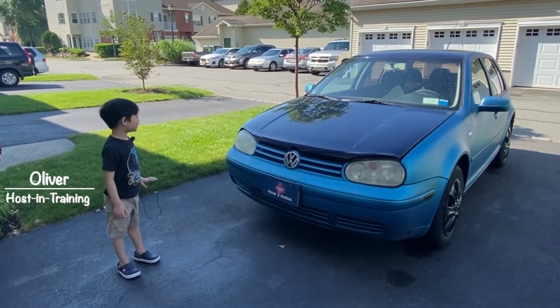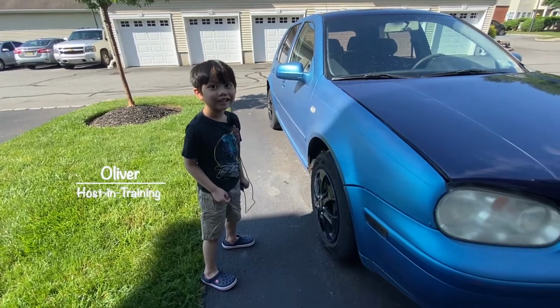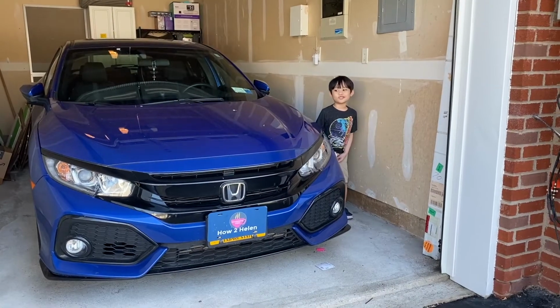This is Teacher Helen's car. It is broken. Look at the hole! Is this Teacher Helen's new car?